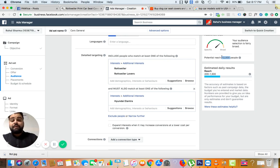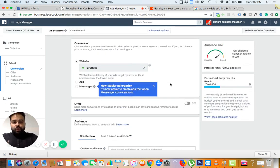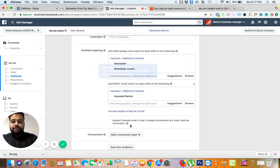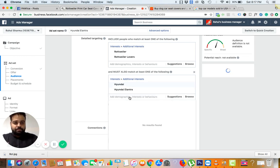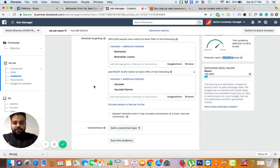Okay, so for example, in this particular ad set, you can name it Hyundai Elantra. And if for some reason you are very tight on the budget and you think you cannot test many models, then what you can do is go with a broad model. For example, instead of going with Hyundai Elantra, you can go with Hyundai. But in that case, reach is around 200,000 people.